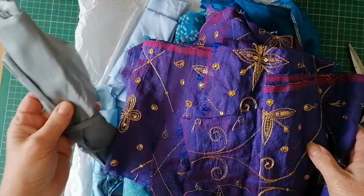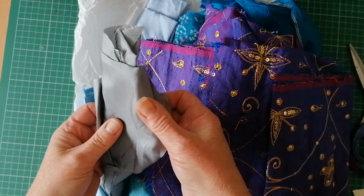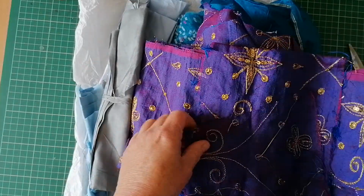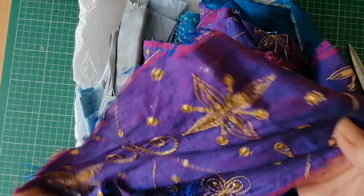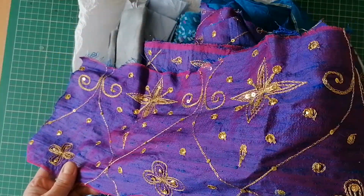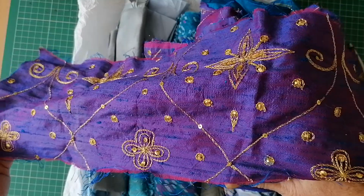I don't know if they're all silks. See, that looks like a nylon lining to me, but it might be. I don't know. I think this is a silk though. Isn't that just glorious? I mean, really, it's worth it just for that.